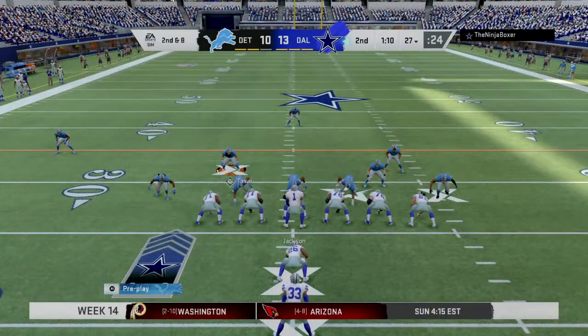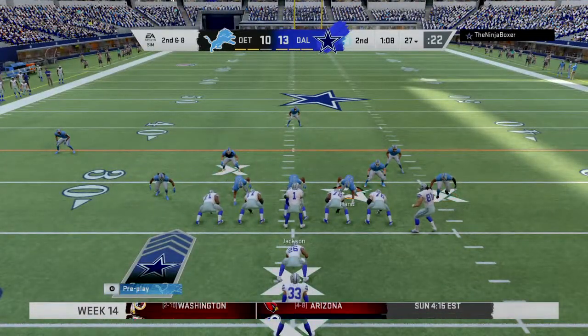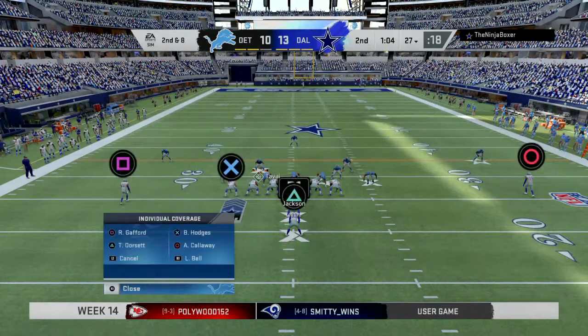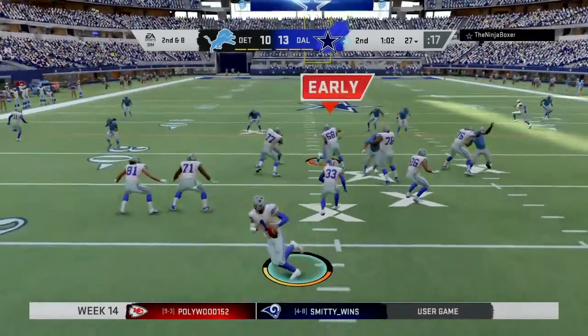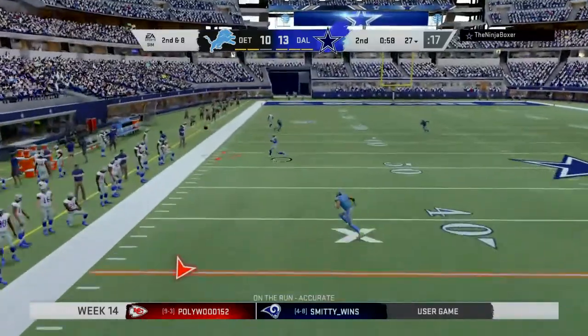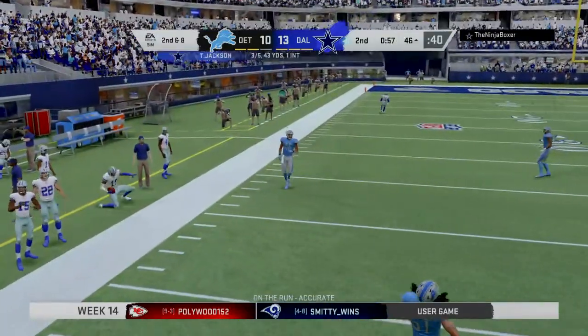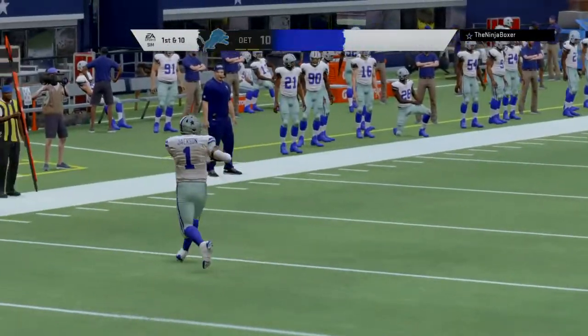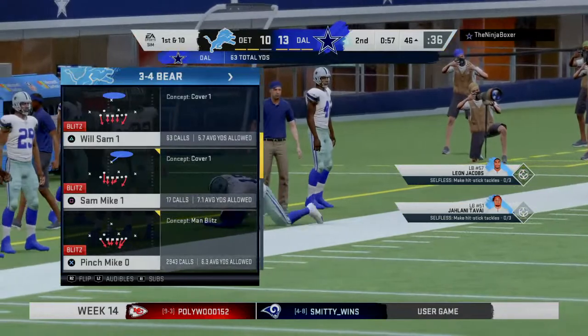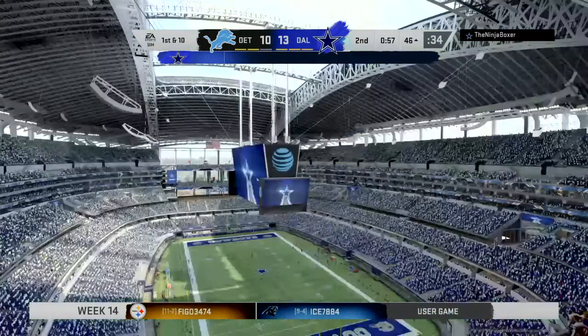Here's 2nd and 8. Now Jackson. That's taken in by Callaway. He'll take this to the other side of midfield before going out of bounds. 27 yards there, a first down.